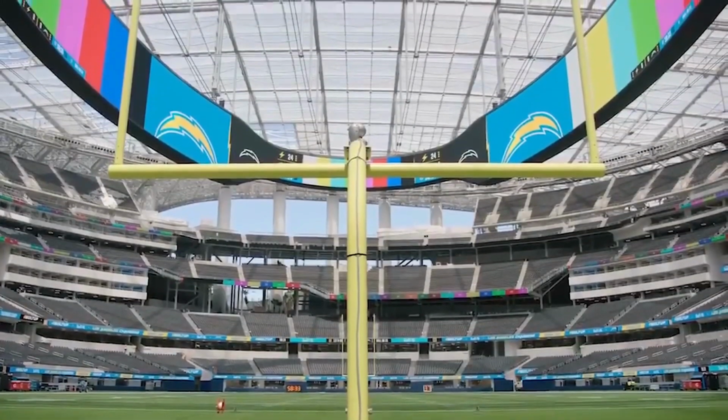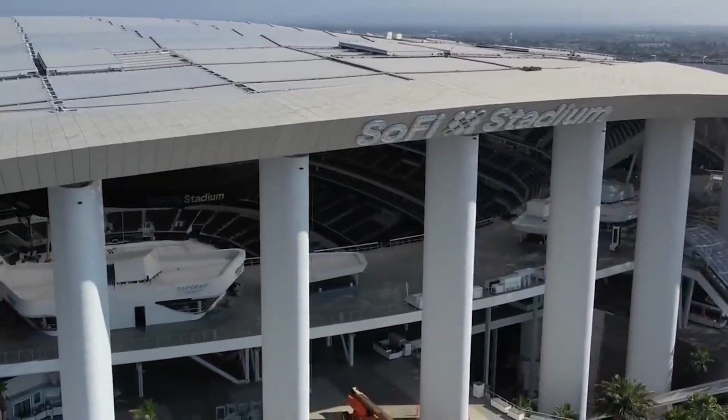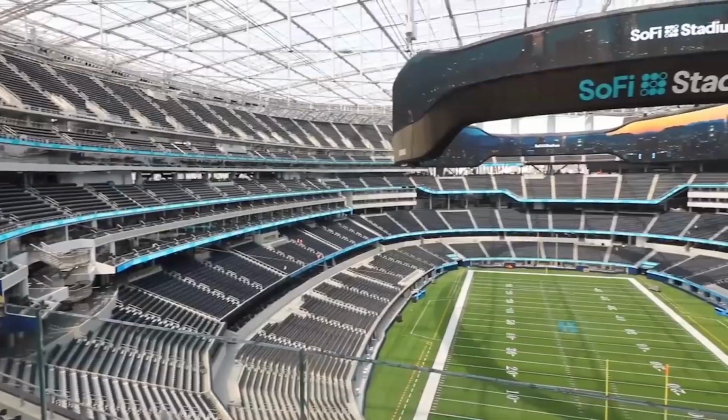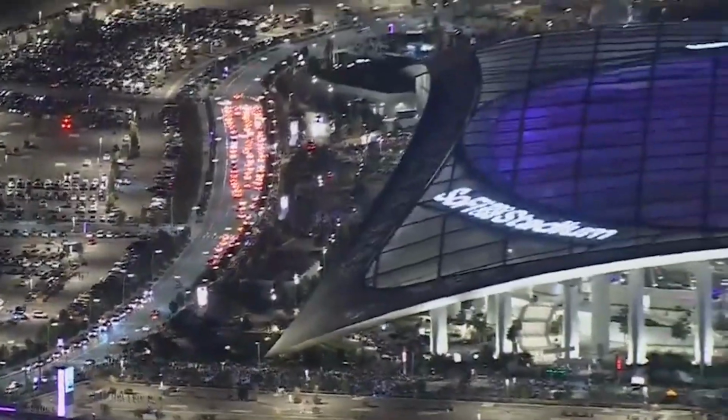In this video, we will take you on an insider's tour of SoFi Stadium in Inglewood, California. SoFi Stadium was most recently the amazing venue for Super Bowl 56, held on February 13, 2022.